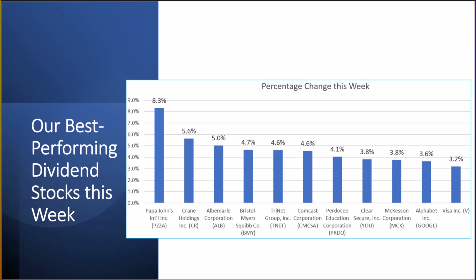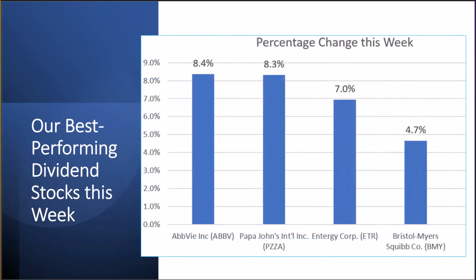This slide shows our best performing dividend stocks last week for the dividend growth portfolio. It does not include dividends paid that week. Despite the market falling this week, we had a few very good performers. They include Papa John's at 8.3%, Crane Holdings, Albemarle, Bristol Myers Squibb, and Trinet, amongst others.